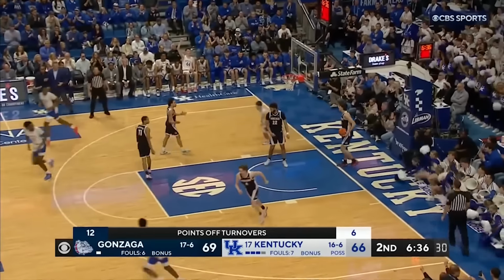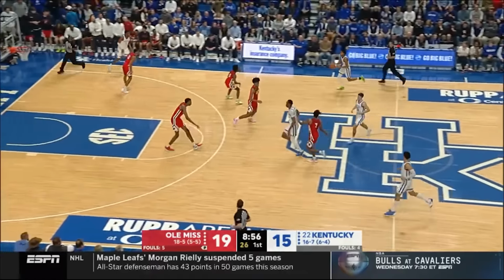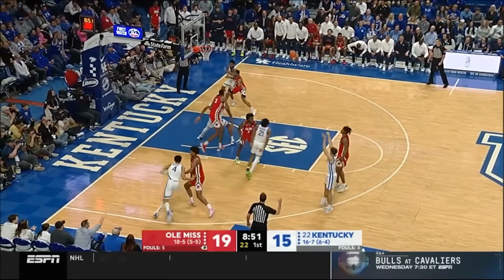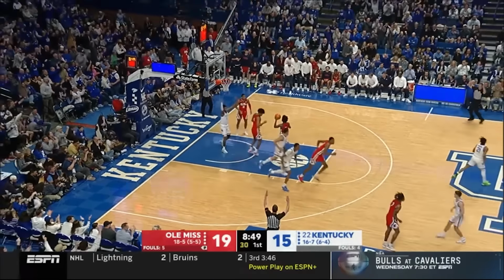Sheppard on a drive. And they open up the middle. Open again, Morrell. Missed there. He's had a handful of open threes tonight. Yeah, Kentucky was very fortunate there. That was just over help. Wagner kicks, Sheppard wide open. Money. Early three taken by Murray is off.